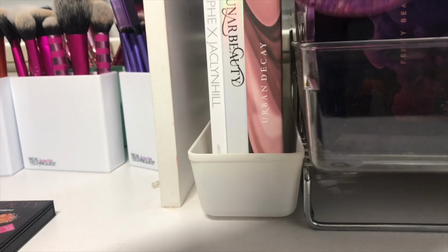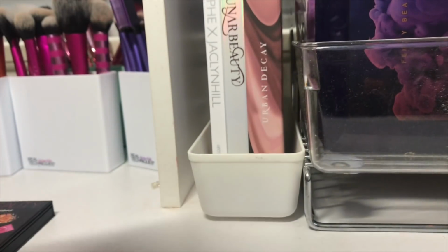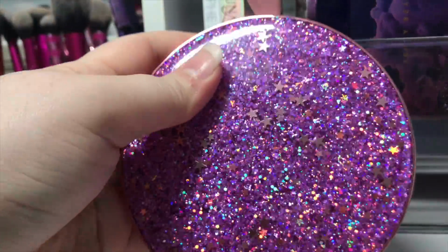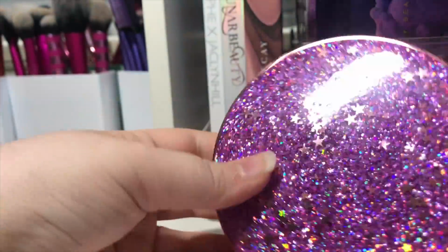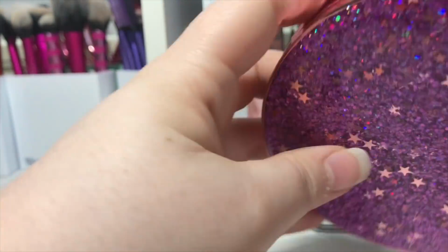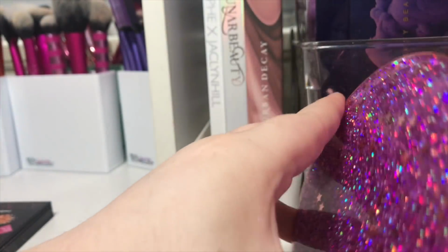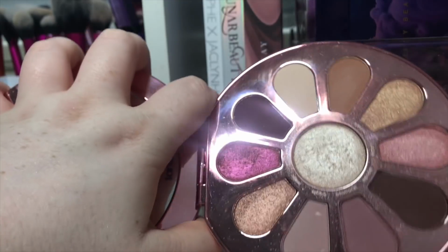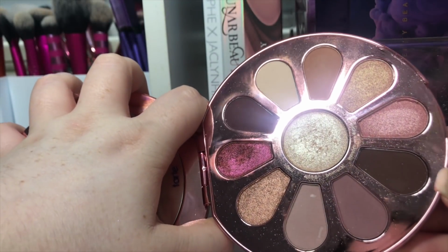Next, I have the, what's this one called? The Love, Trust and Fairy Dust eyeshadow palette. Yeah, this packaging speaks for itself, to be honest. This is like a really weighted, heavy palette. I'm just trying to open it. This is what it looks like on the inside.